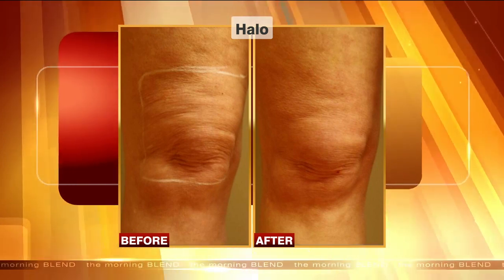And the fact that we can use this Halo device off the face, we've done chests, we've done literally wrinkly belly buttons, wrinkly arms, the knees. You can do anything. That's exciting. Really cool. So what kind of downtime are you looking at?